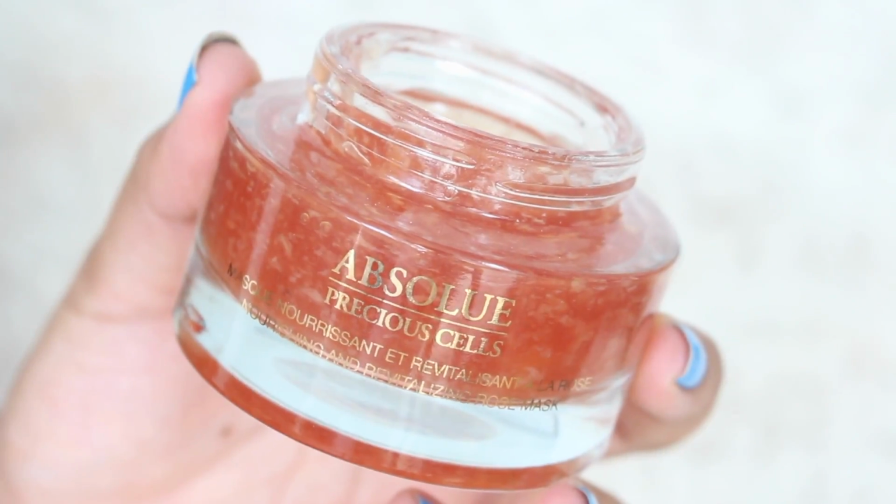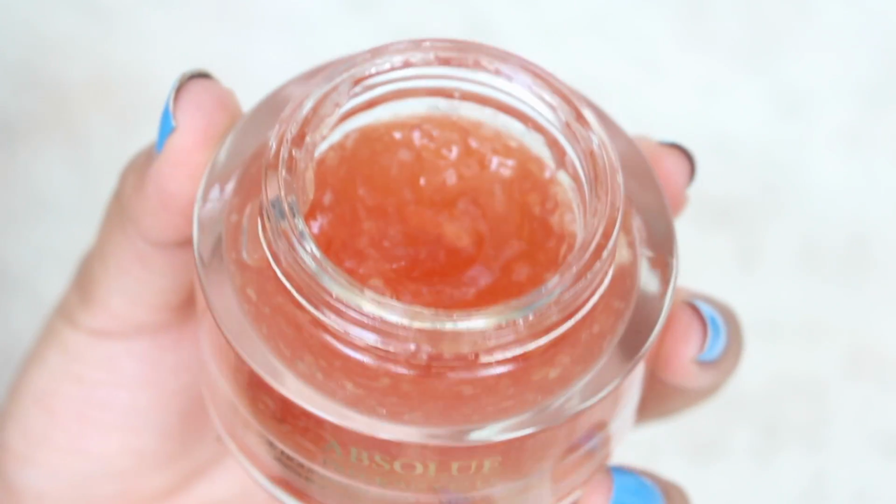Definitely not from the drugstore, but has a very luxurious feel on the skin and in the packaging. This is brand new from Lancome, and I actually couldn't find it on their website yet. I think it is launching this month, so keep your eyes peeled for it. But it's the Absolute Precious Cells mask. It is their Nourishing and Revitalizing Rose mask.